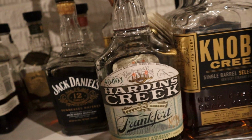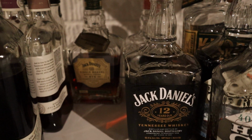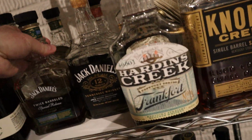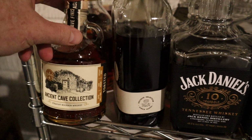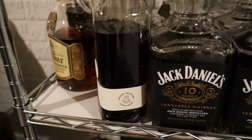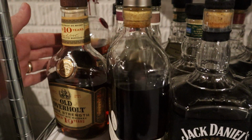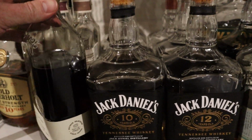And then behind that is a pick from Bourbon Street Wine and Spirits of a cask strength rye. Single barrel proof rye from Jack Daniel's. Delicious one. Then we got, thank you Jordan, haven't reviewed this one yet, but it's the Ancient Cave Collection from Ben Holiday. More Jim Beam, the Old Overholt 10-year cask strength rye. A delicious, delicious rye. If you haven't got that, you definitely should.